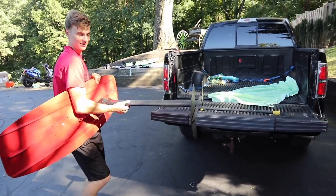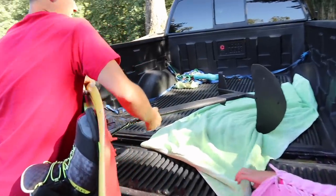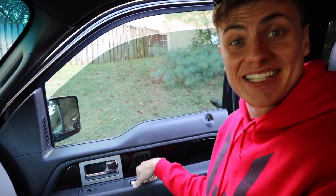Uh-oh, it looks like it might be bigger than the truck. Yeah, it's hard to hold this thing. Will it fit? Uh-oh, is it gonna fit? Oh yeah, this thing fits perfect. Oh, Otter's coming. Yeah, he wants to see Carter fly. Carter, you ready? Oh yeah, I'm ready. Let's get to the boat.